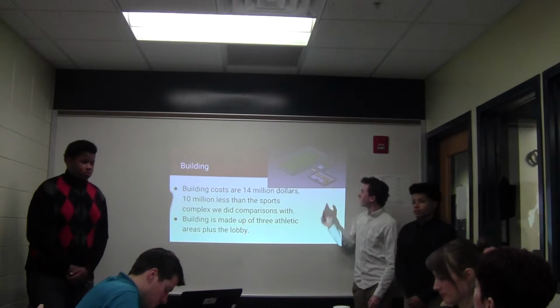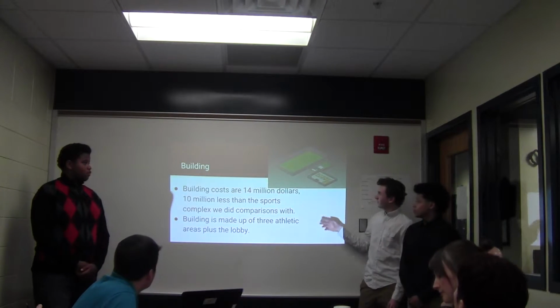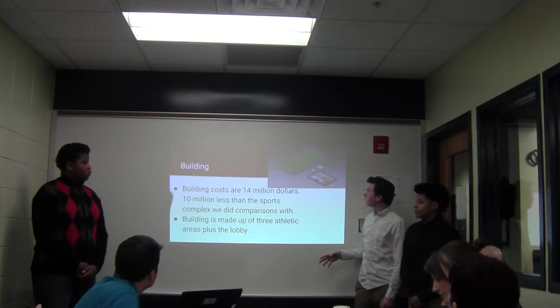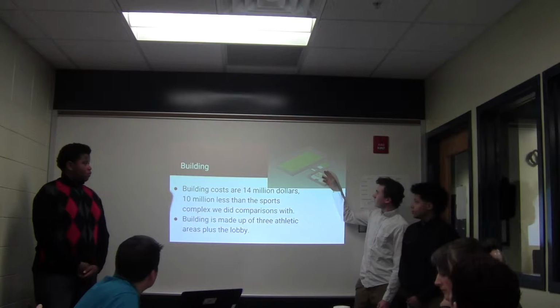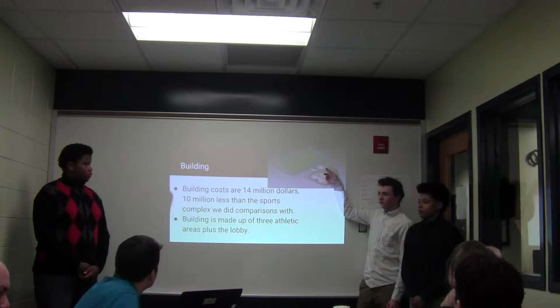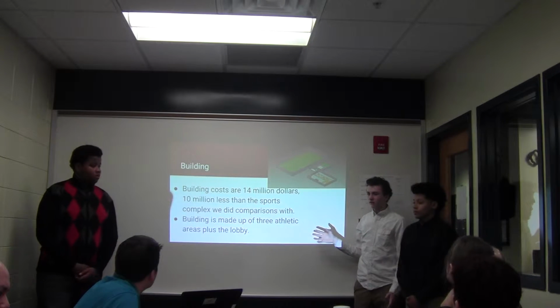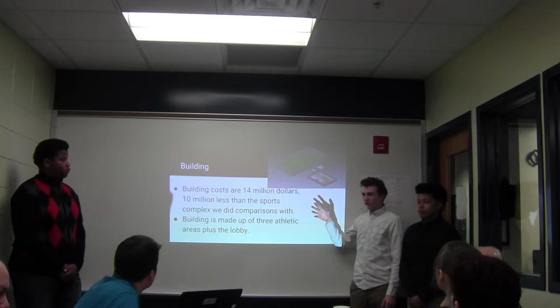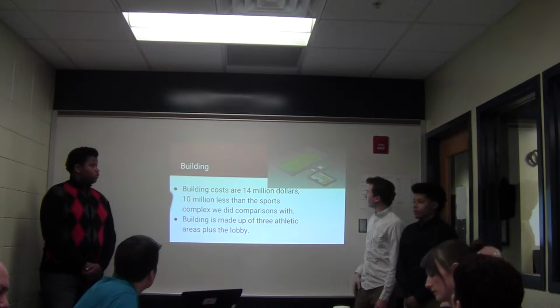This is a CAD rendering of our facility. This is the large field house. It's about 67,000 square feet. And here's our indoor baseball facility with a viewing area and batting cages on the left and right, and then a large fielding area, which will probably be around 5,000 square feet. But the total area is a little over 10,000 square feet.